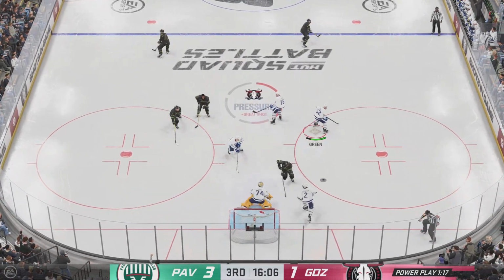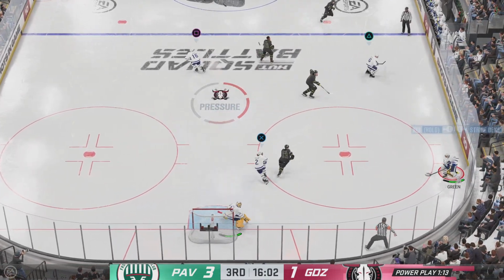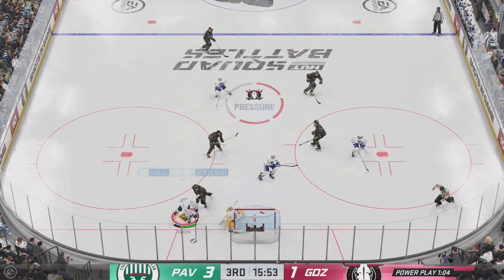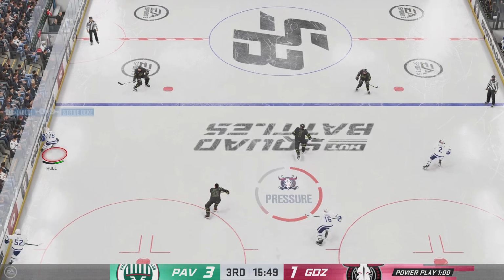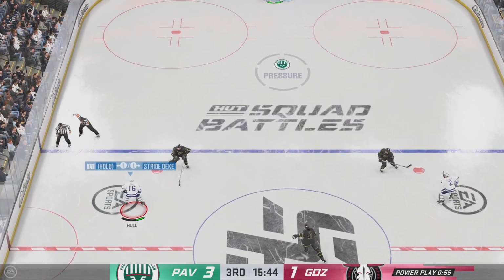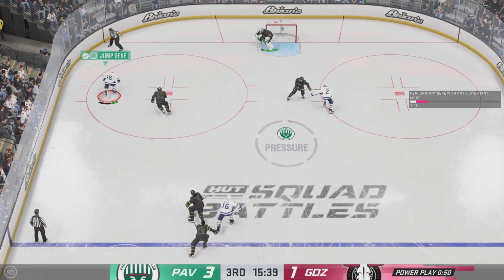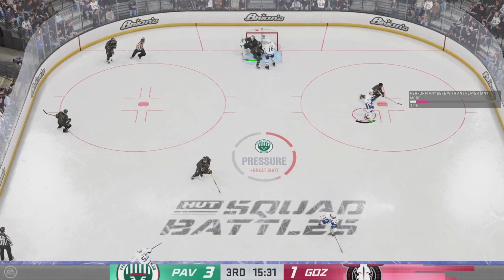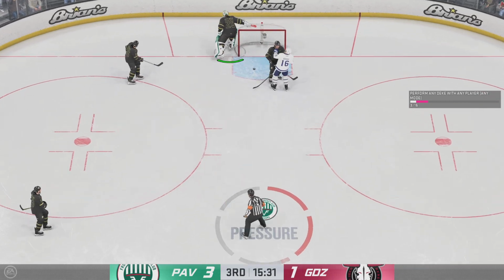Puts it on net. Oh, he just gets a piece of it to keep it out. Does a great job with some great pushes to get to the top of his crease and make the save from a high-danger area. Sends one up to Hull. Here they come on the attack down the left side. Quick shot. Stopped by the goaltender. Goaltender hangs on for the whistle.